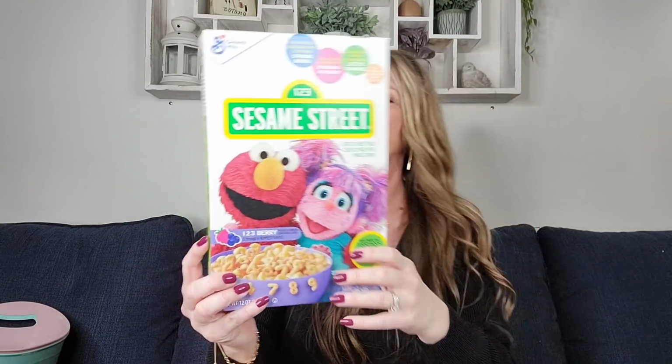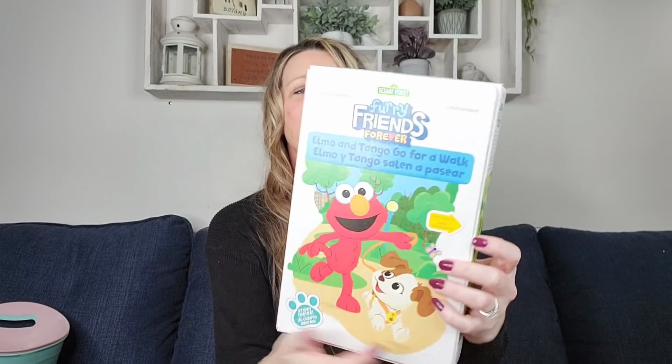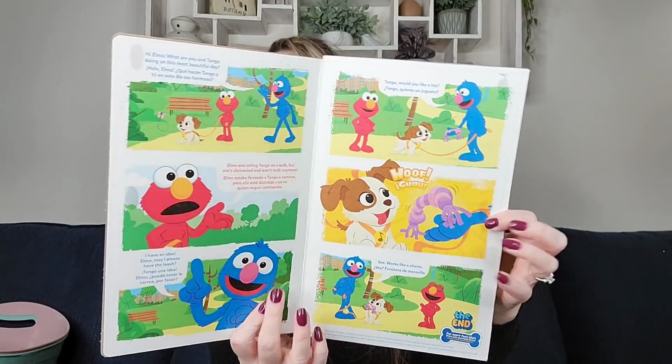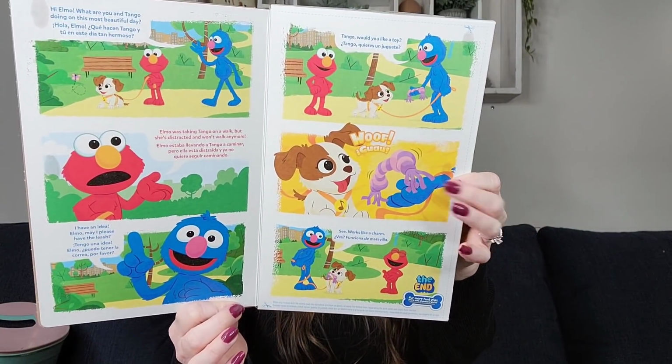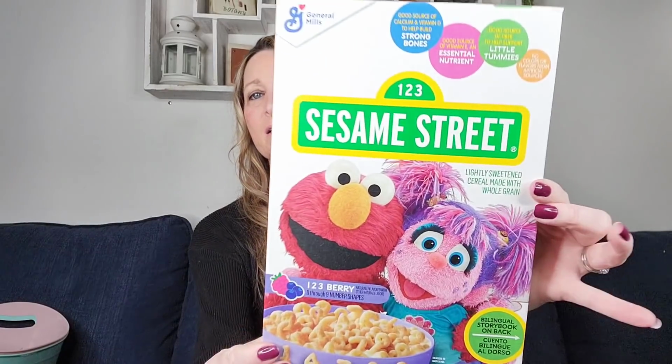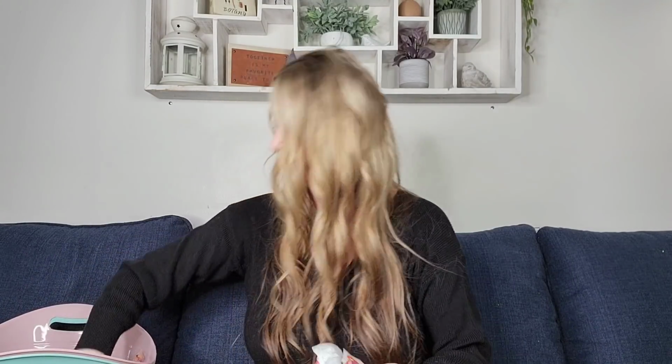This is the Sesame Street 1-2-3 Berry cereal, lightly sweetened, whole grain. And what's cute is that it has this little book that you can open up and read. This is a 12 ounce box of name brand. All right. Oh, and this. I think we picked up a couple of different ones. Yes, we did. Oh, I have another ribbon in there. Well, Molly golly.